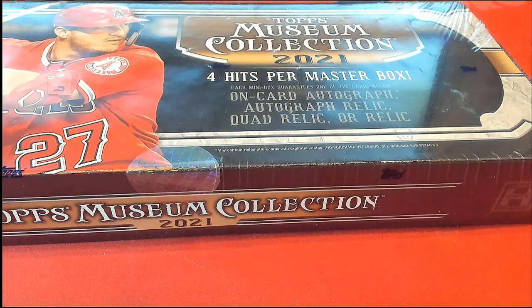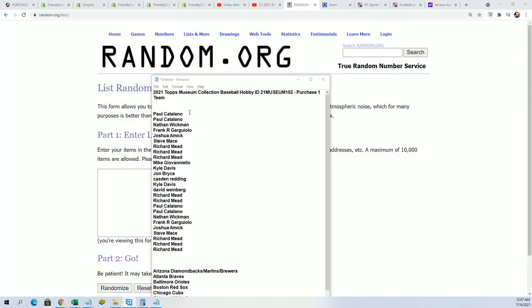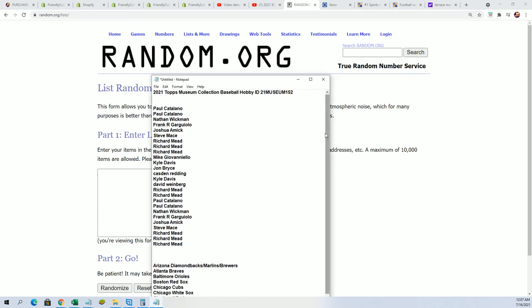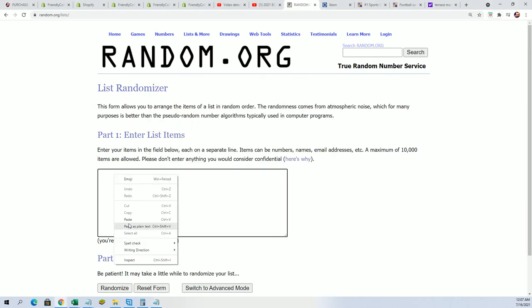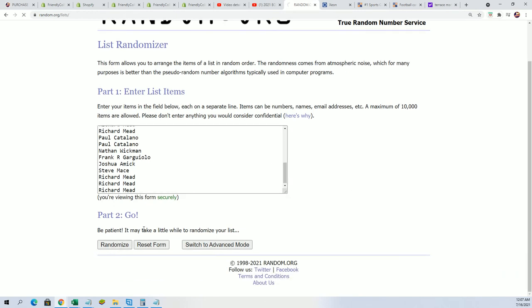That's right. It's time for museum baseball. We're going to random the owner list 7 times. We're going to random the team 7 times and stack the lists up side by side.